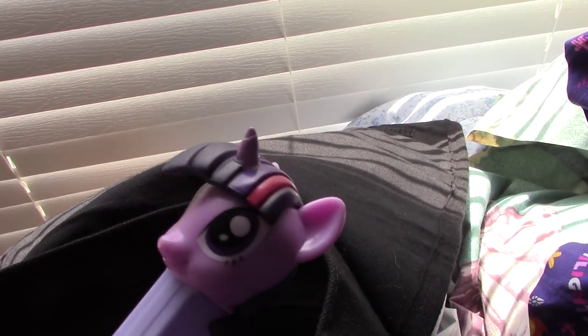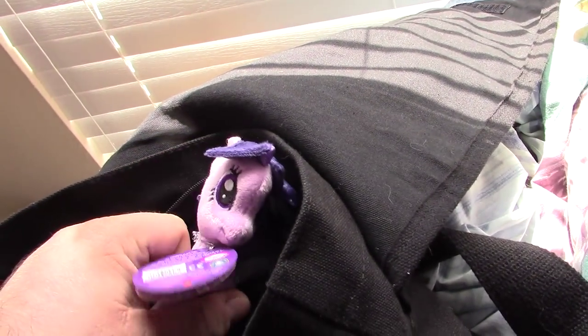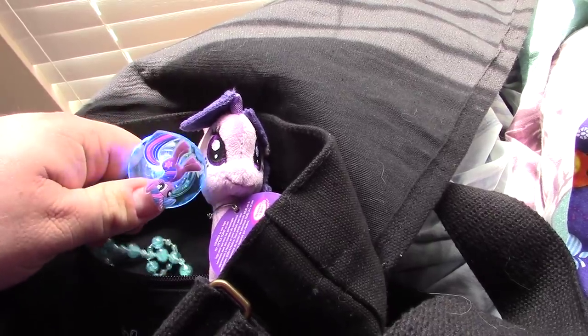Well, what is in here, Twily? What is in here, Twily? What do you got in here? Twily? You're a Pez dispenser now? Oh, man, yeah. There's more in here, too. You know what? I think I gave most of my buttons to the mirror friend. Oh, look who's hiding out in there. Time to party. Am I right?